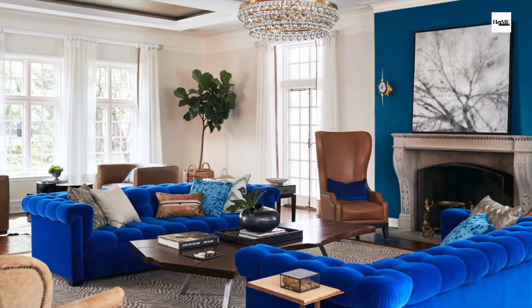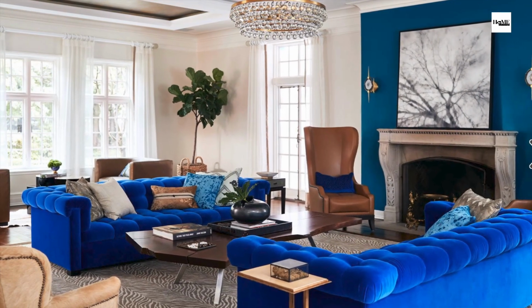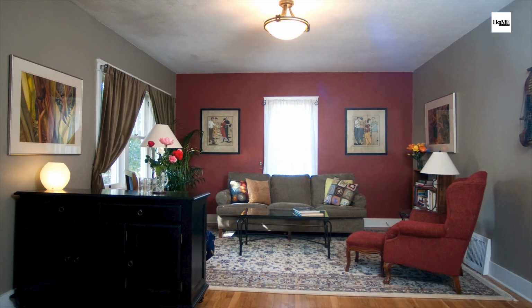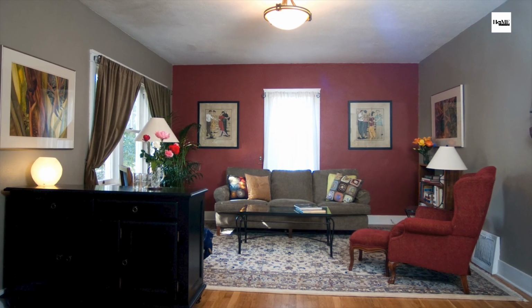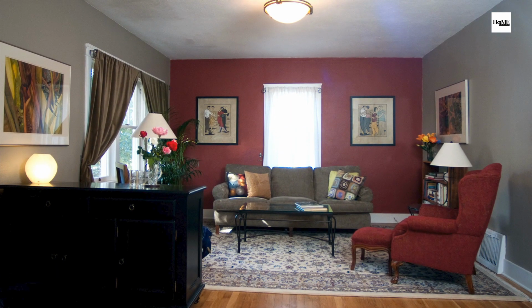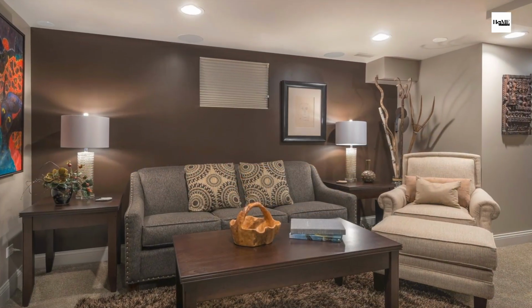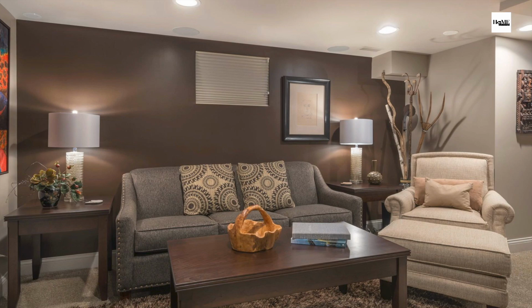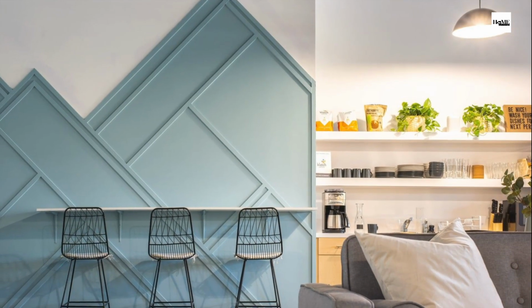Remember, your walls are a canvas waiting to be transformed. Don't be afraid to experiment, to push boundaries, and to create a space that truly reflects your unique vision. By incorporating these accent wall strategies, you can elevate your home's aesthetic and create an environment that is both visually stunning and deeply personal.